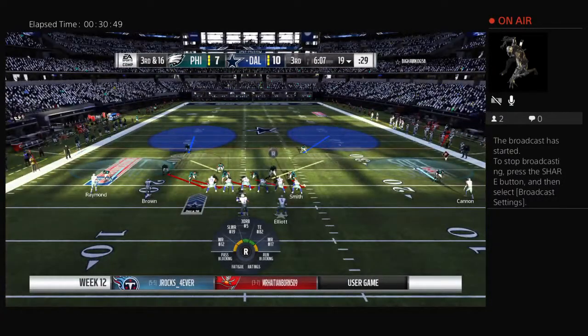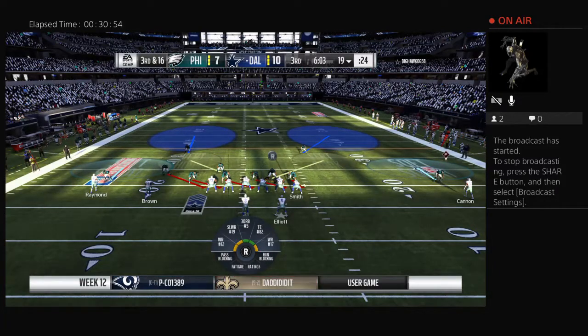Single receiver. Hey, you're on an island over there. Single receiver. All right, now, lucky 56.